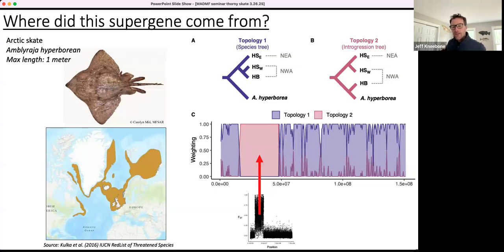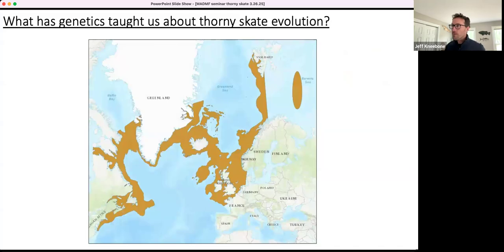So again, we know that the small morph is the ancestral form of thorny skate, and the large morph is the more derived, and it originated from an introgression of genetic material from the Arctic skate, which is kind of crazy to think about.